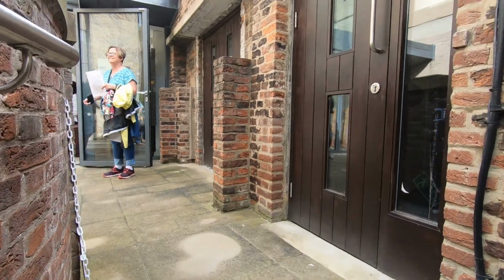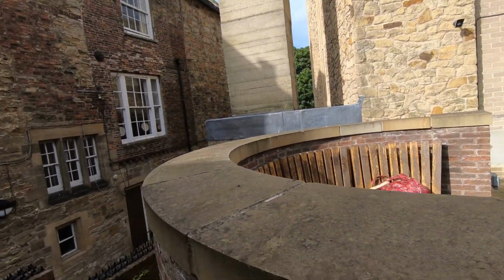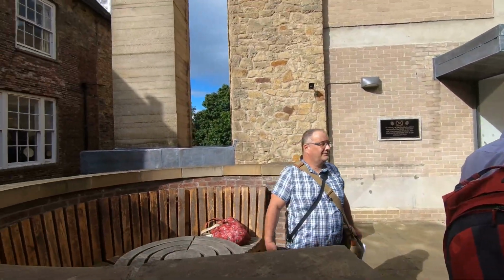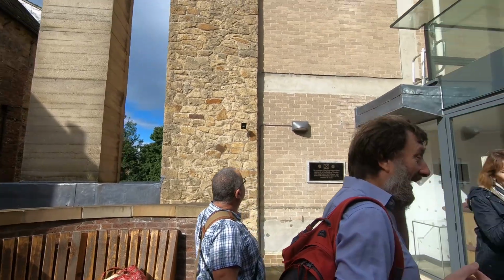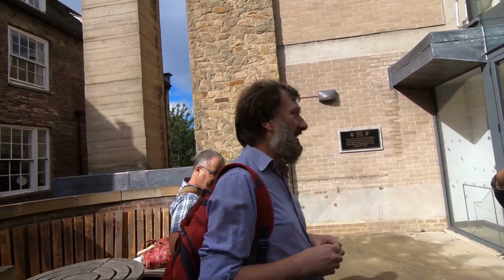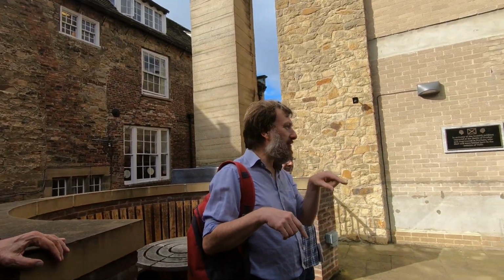I like this little metal thing. Razor wire and spikes. All the time through history that this happened, we didn't know then where. Nobody presumed it would be in the cathedral graveyard.